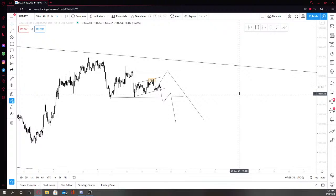EJ, again, this is a great opportunity. Now, I would be looking for a sell in this opportunity until price breaks out. But remember, the larger or the primary move, the higher time frame move, is actually a buy in this situation. This is just a short-term setup for EJ.